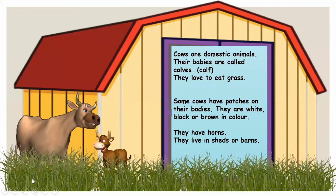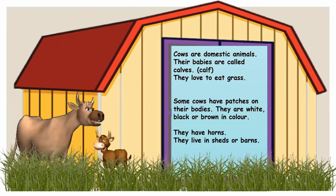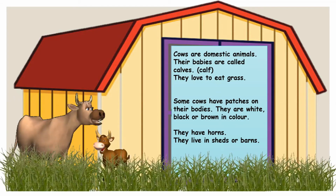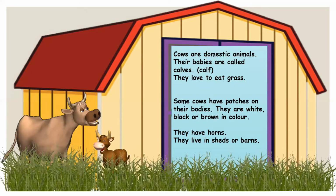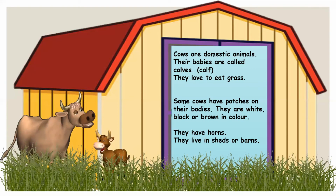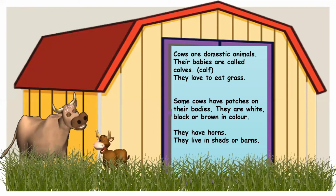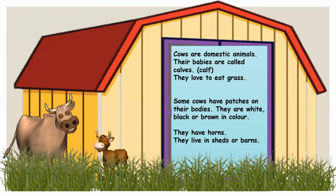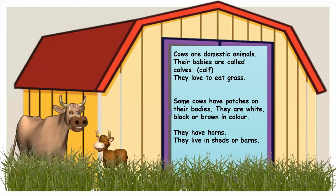Let us have a look at the domestic animals now. This is a cow. They are domestic animals. The baby of a cow is called a calf, and it loves to munch on green grass and hay. Some cows have patches on their bodies. They are white, black, or brown in color. They have horns and they live in sheds or barns. They give us milk too.